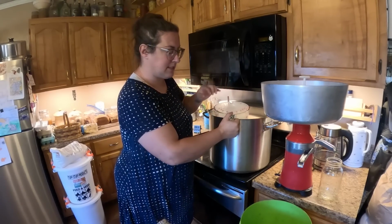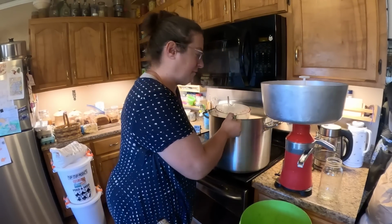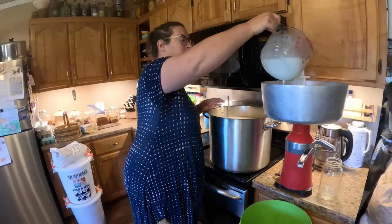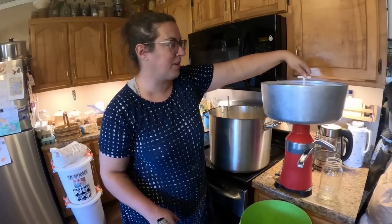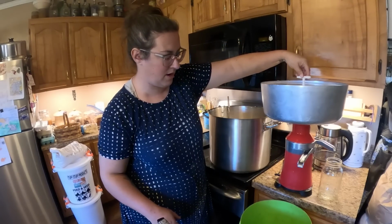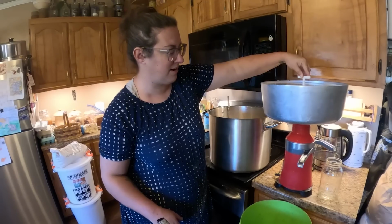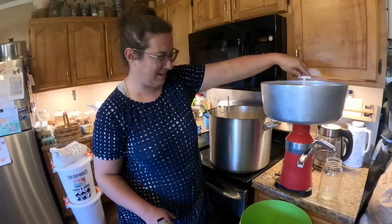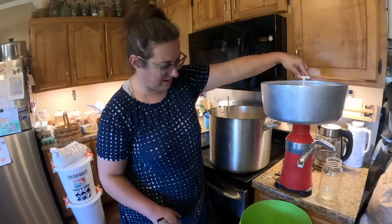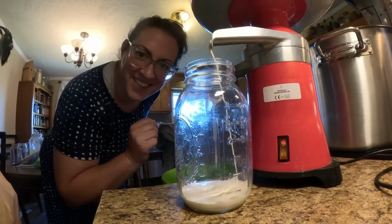The cream separator does need to warm up, so I'm going to turn it on. It sounds kind of like an airplane taking off. In order to get the milk to flow, I need to turn this little stopper up here. It's going to open up a valve and the process will start. Can you hear the difference? That's the milk entering the machine. The skim always comes out first, and then there's the cream.